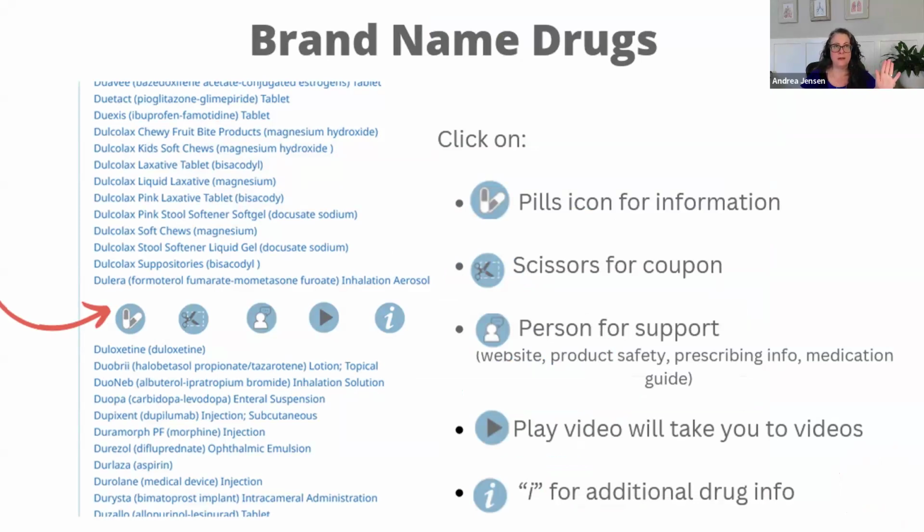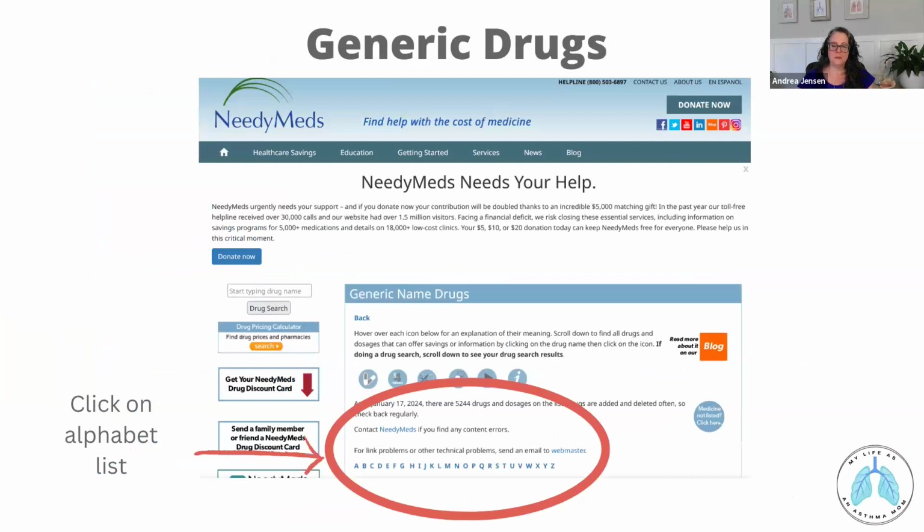My son, way back in the day, 2007, I think it was, was on one of the first biologics on the market. And we used this to apply for copay assistance. For 7 years, they paid our copays for his biologic. So highly recommend this. You can do the same thing with generic drugs if you still need help with your copay.